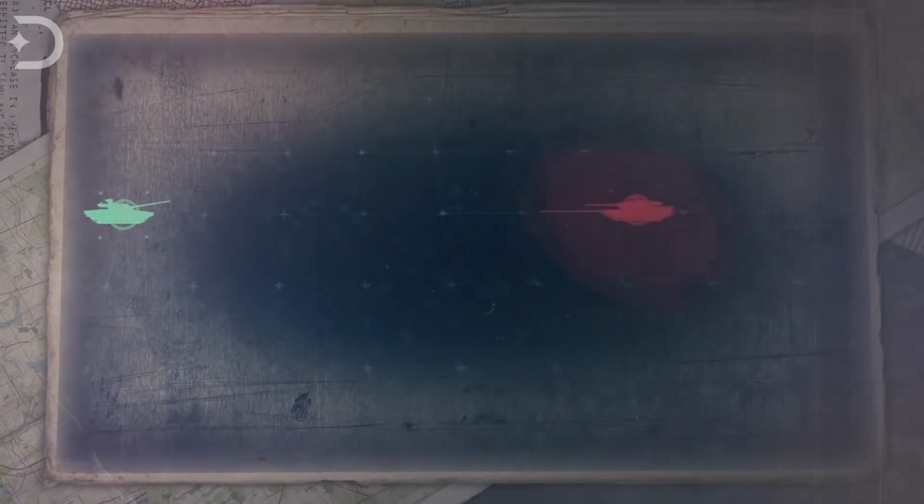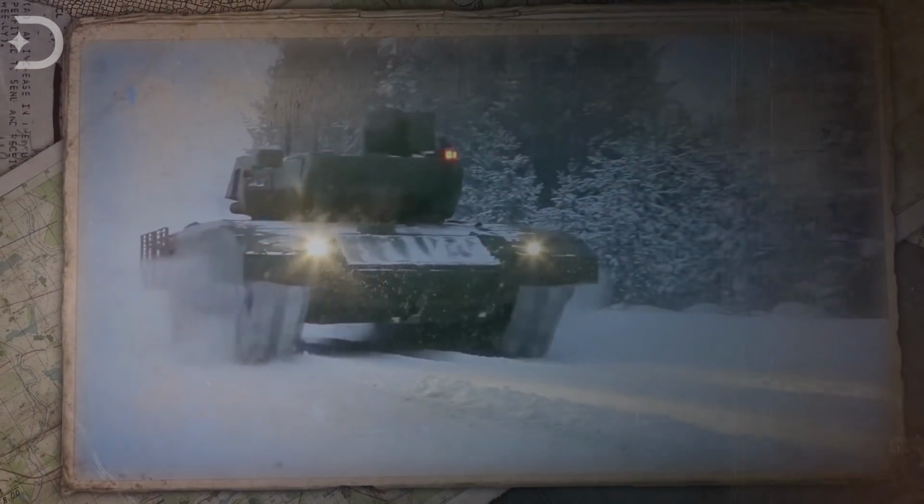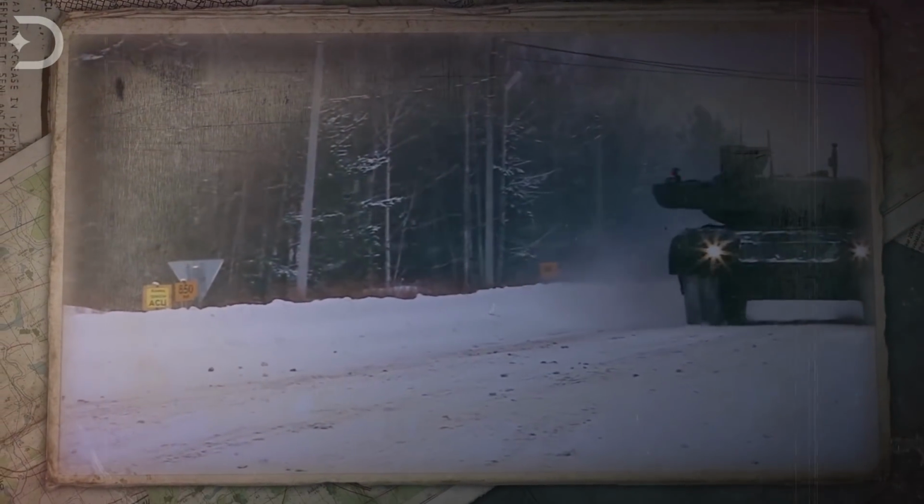Secondary armament consists of a 12.7mm Kord machine gun and a 7.62mm PKTM machine gun. It's powered by a 2,000 horsepower diesel engine, fitted to a 12-speed automatic transmission, and can reach a top cross-country speed of 56 miles per hour.